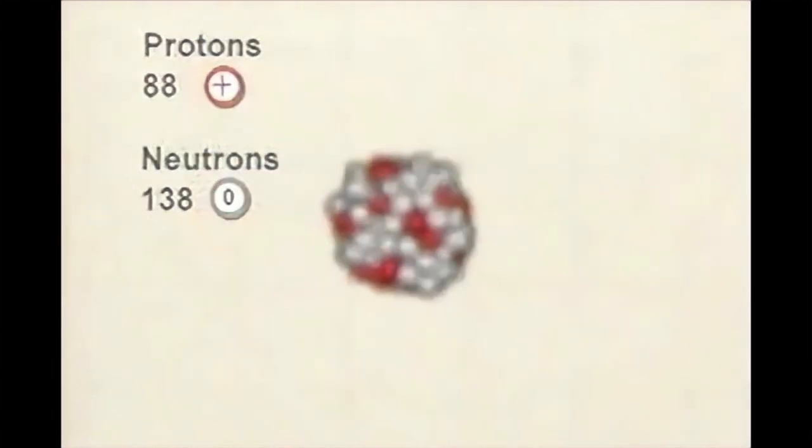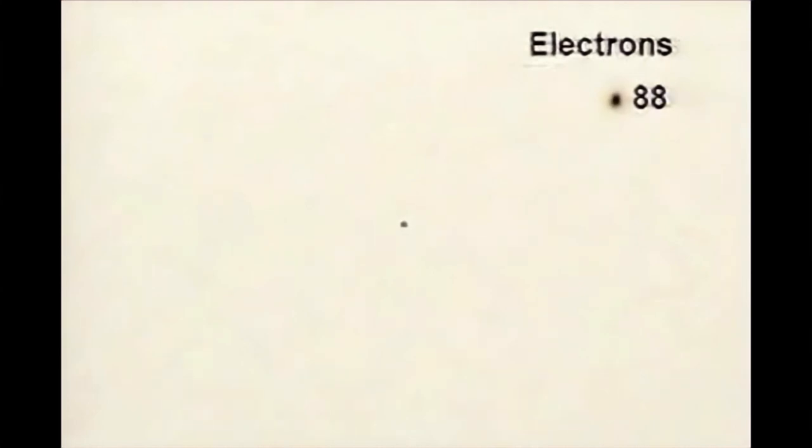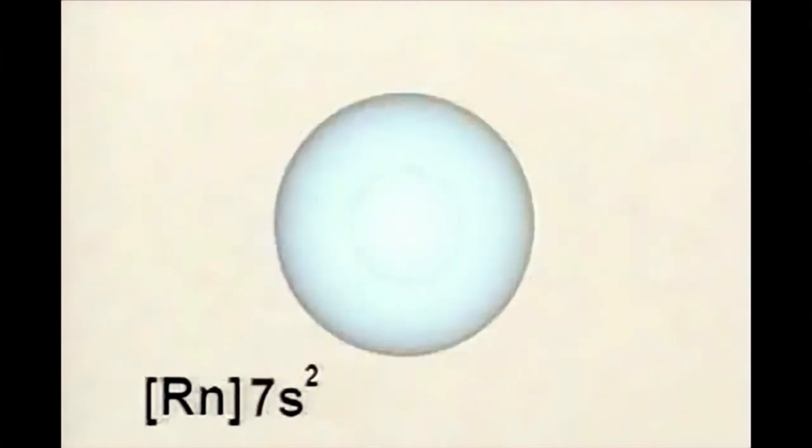These electrons are found in 7 orbital shells surrounding the nucleus, which can be visualized as being built up from the nearest preceding noble gas, radon. Radon has 86 electrons distributed among 6 orbital shells. Radium has 2 more electrons than radon. Both of these electrons are found in the sphere-shaped 7s orbital shell. It is these 2 valence electrons that determine how radium reacts with other chemicals.